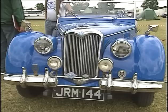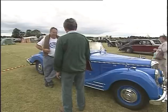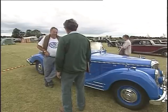This is Pete Harrison. He's the Social Secretary South of the Riley RM Club. Pete's a Roadster owner, and in fact, he's rebuilt this car. Pete, tell us a little bit about the car and what you've been doing in it.